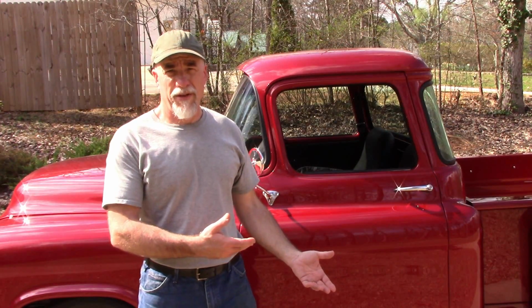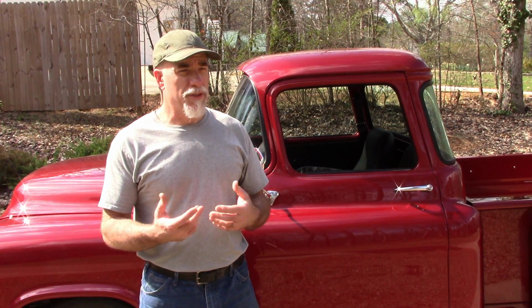So now you get to see what this truck looks like in its basically completed state. I still feel like I had a very small part in it, doing the sheet metal work. Charles did a great job of finishing the truck out, and I think it looks fantastic. So that's about all I can say.